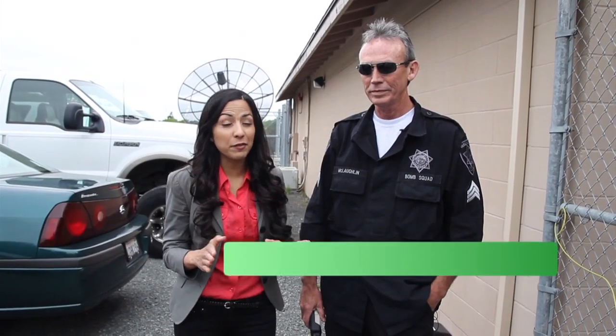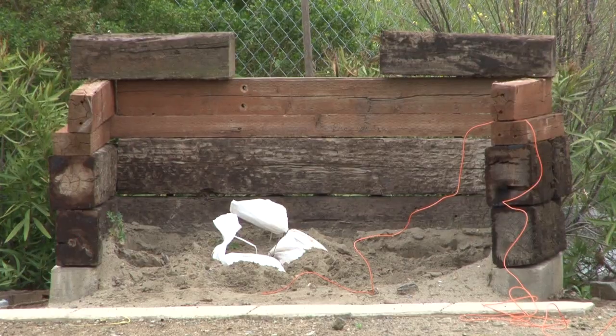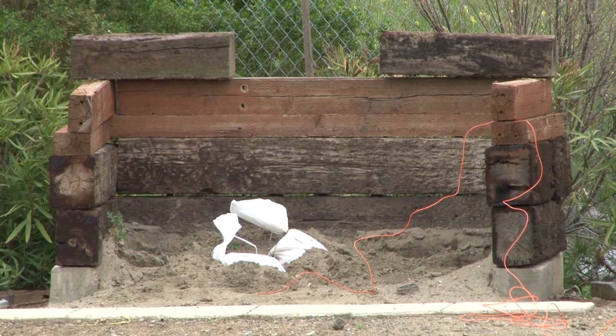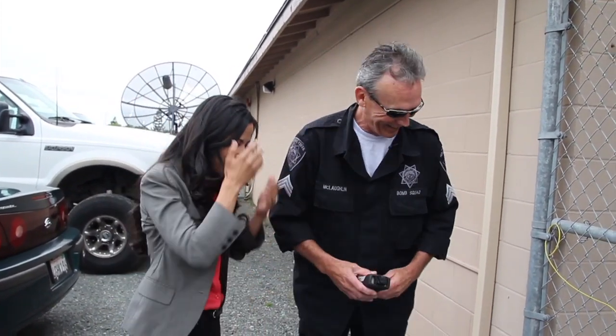I'm here with Sergeant McLaughlin now. We are getting ready to detonate something. Can you tell us what we're going to detonate? In the pit downrange, we have what's called some thunder sticks and some pyrotechnic explosive devices. And we're going to do an emergency destruction of these devices that we've collected from other agencies. Okay, now when you say we, you mean? I'm going to show you how to do it. All right, I get to push the button, so let's show me what we're doing here.